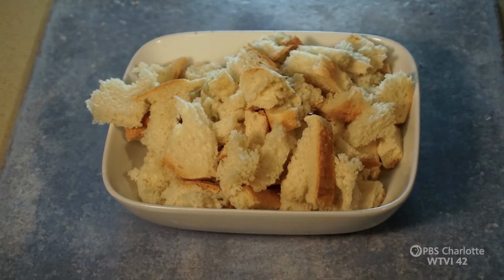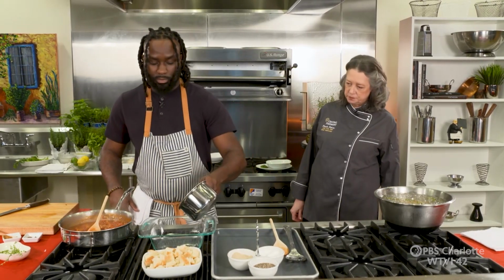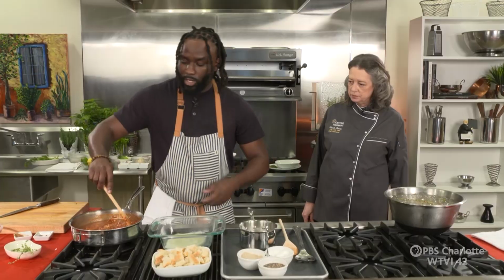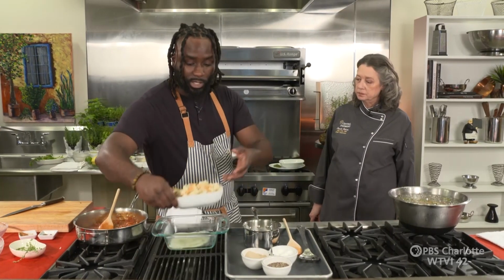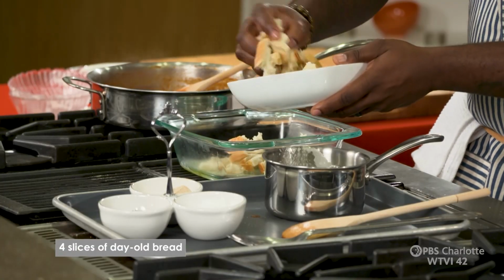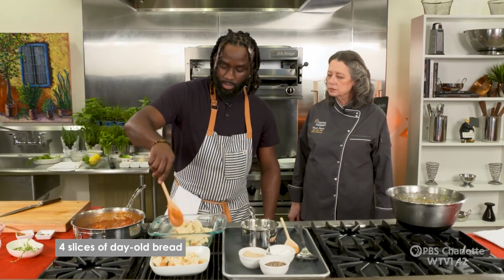This is some sourdough that I have from Duke's Bread. They are here locally in Charlotte. So we've got some butter melted, and we're going to put some in our casserole dish to start off. There's no right or wrong way to do it. You can mix the bread in a bowl if you want to, or toast the bread if you would like. But since it's going to get toasted anyway, we're going to throw just a little bit on this bottom layer and work that in with the butter.